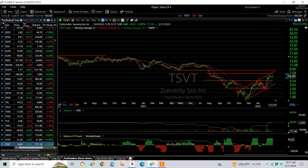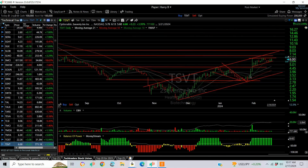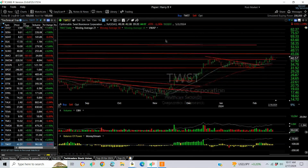TSVT, like this one a lot too. Major decline. Kind of an inverse head and shoulders. There's your breakout and there's your flag. This is one of my favorite patterns overall. $8 target.